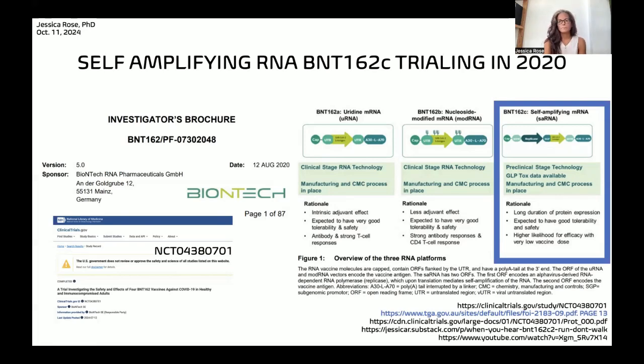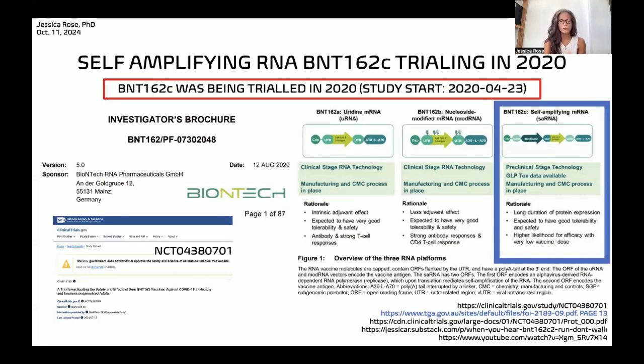But they had every intention of unleashing this on the public from the very beginning, and the safety data is not there, and I'll show you that now.